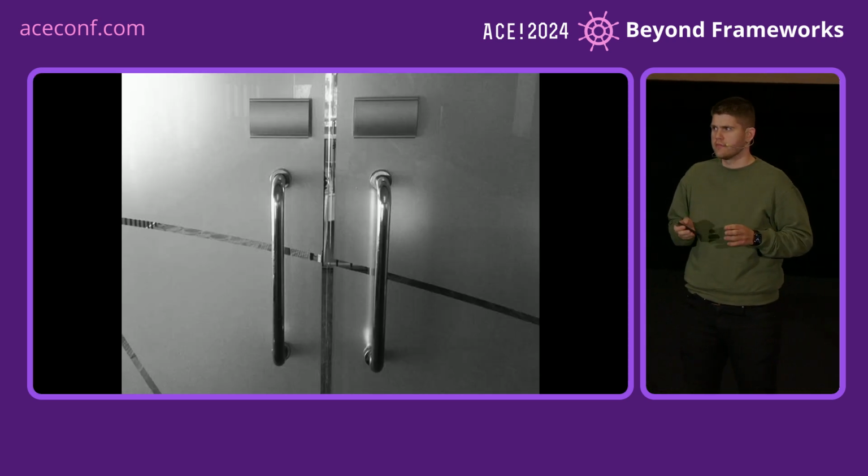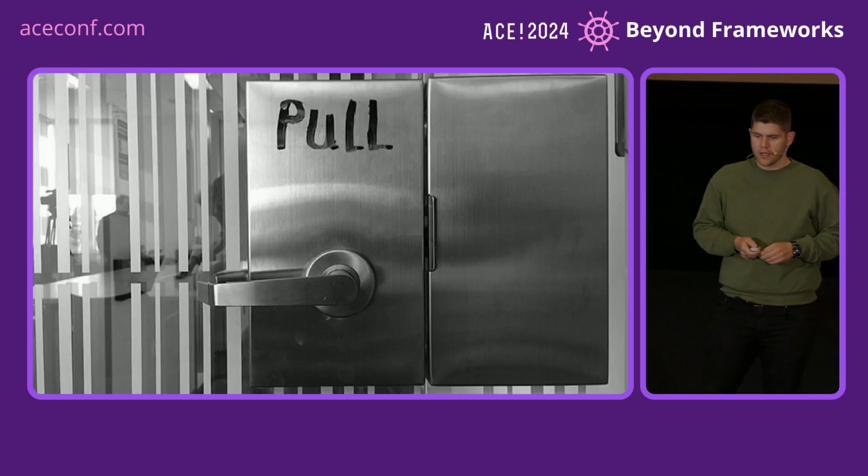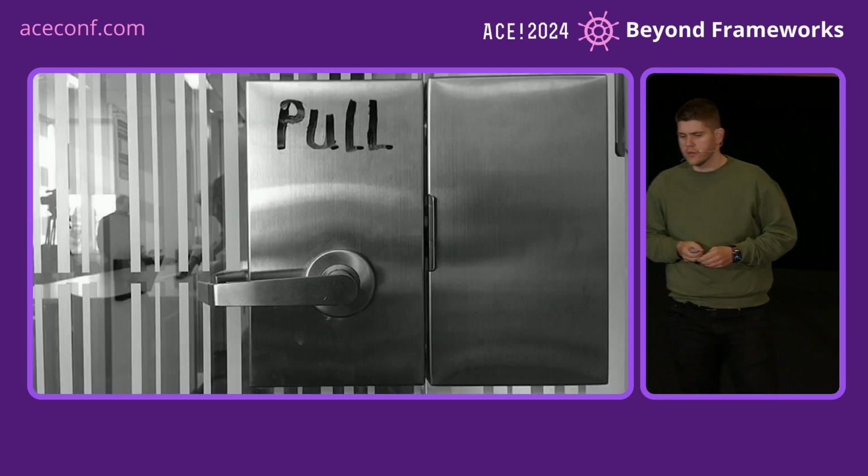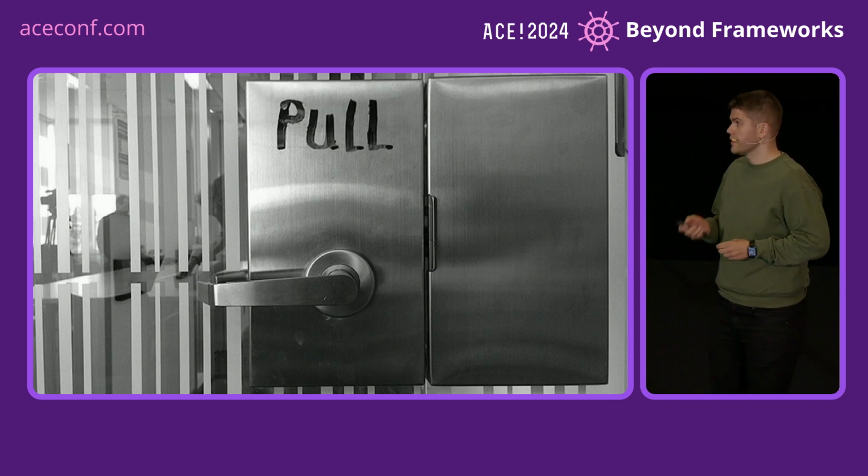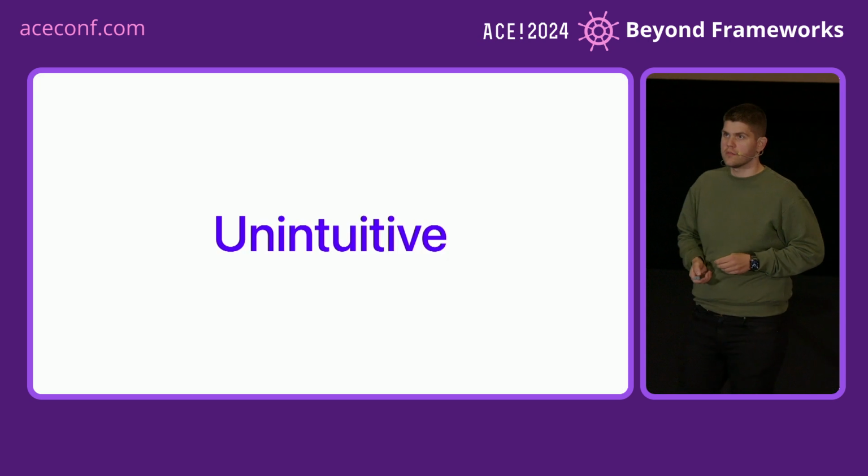Norman doors are everywhere, and they're all terrible. There's almost no way of knowing how to use them, yet it's just a door. But there's doors literally everywhere. These kinds of doors are unintuitive.